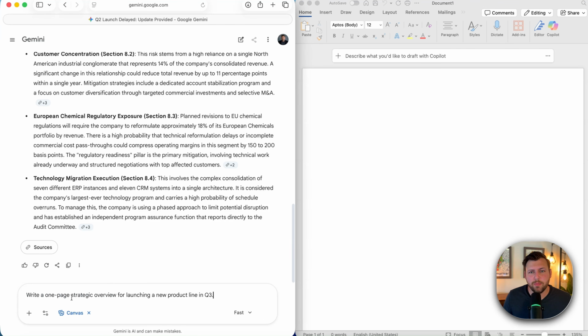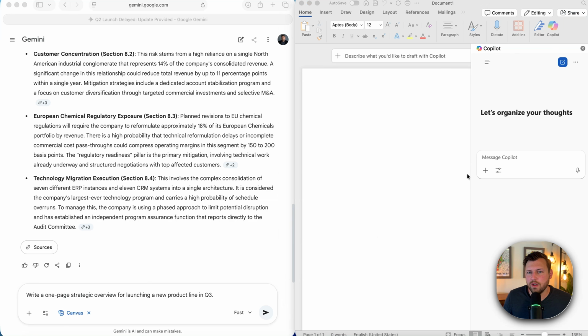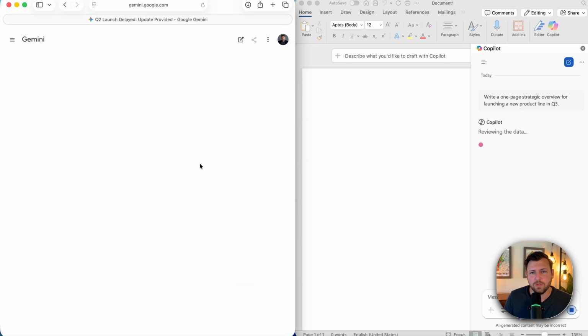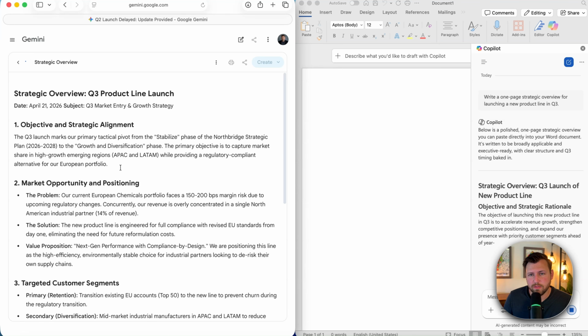I'm going to give each of them a prompt. I'm going to give Copilot in Word the same thing. I'm going to have Canvas run this. So this is happening all within the same tool for Gemini, and it opens up a very different looking interface than what we've seen before, where Copilot is drafting it currently. So what we'll see is Copilot in Word drafts it directly into the document.